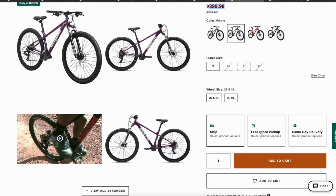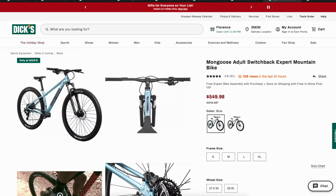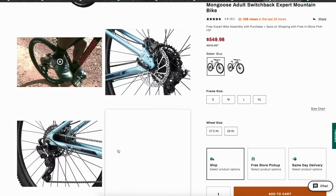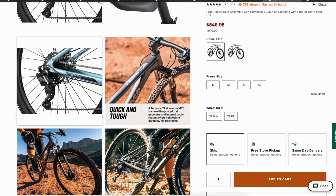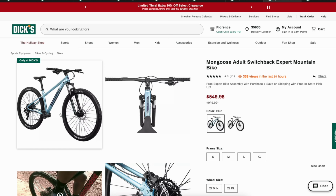And I loved this purple color. It's also in my local Dick's store. Every time I've been in there, I've seen it. Shipping options may vary, but there's not just one Switchback. There are two. There's the Switchback Expert. And when I donated this bike, the head of the local bike shop looked at it and said this frame, he was really enamored with the frame. He said, this is definitely a bike shop caliber frame. And I can tell you both of these Switchbacks, both the Comp and the Expert, just picking them up, the frames are light, very lightweight frames.